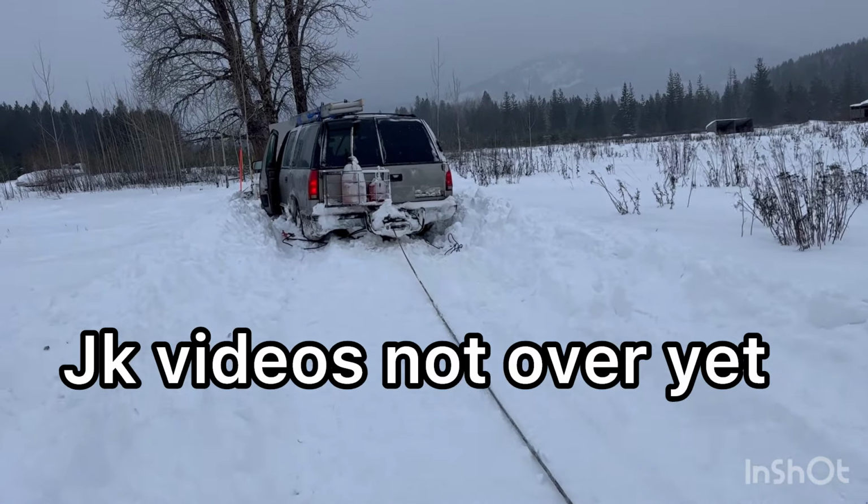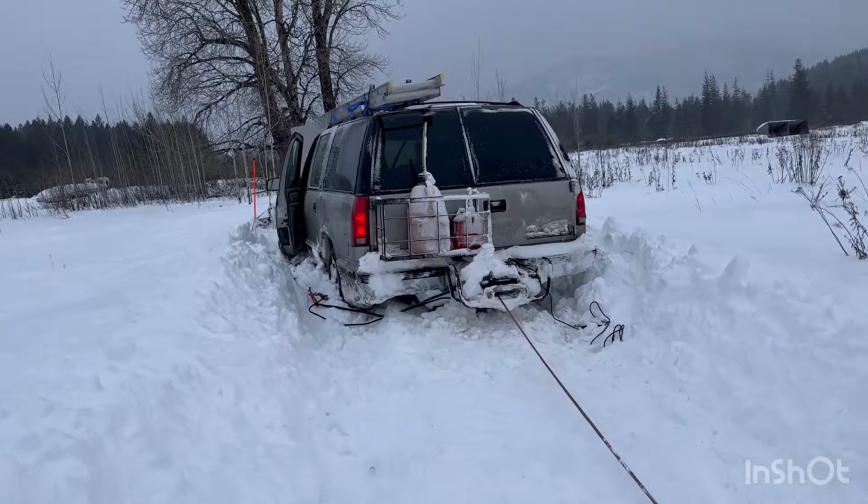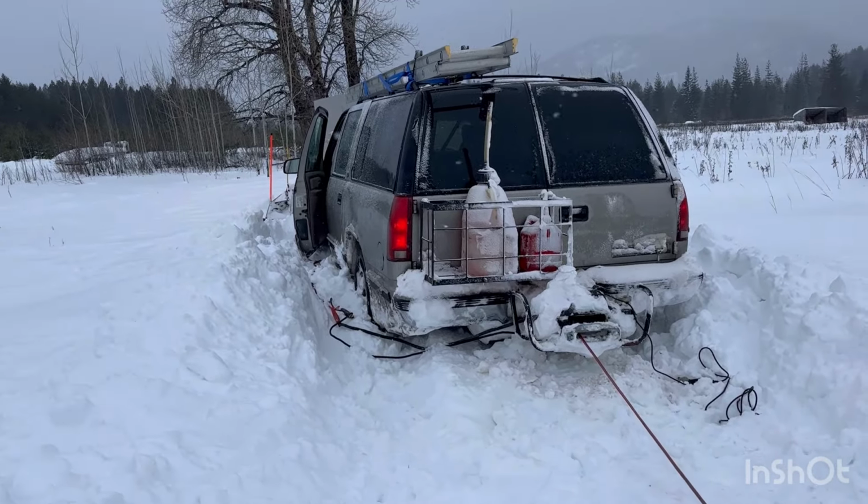Well, try to make it through, but I should have picked my plow up a little bit to try to blast through that pile, but stuffed up to the frame, so we're gonna winch it out.